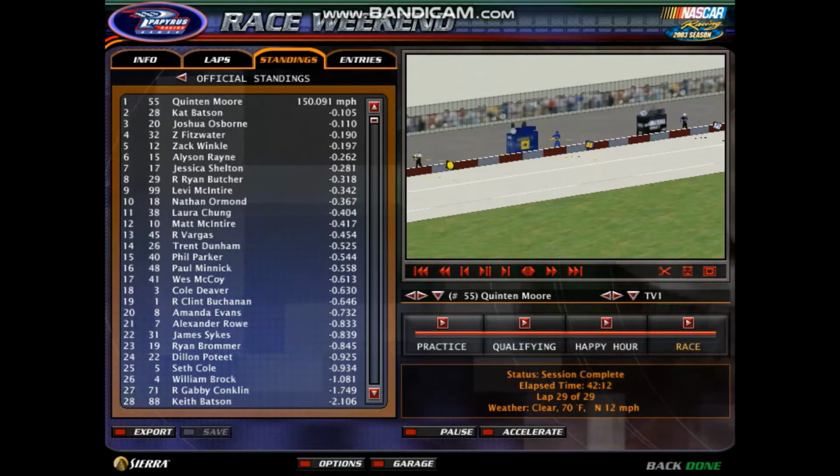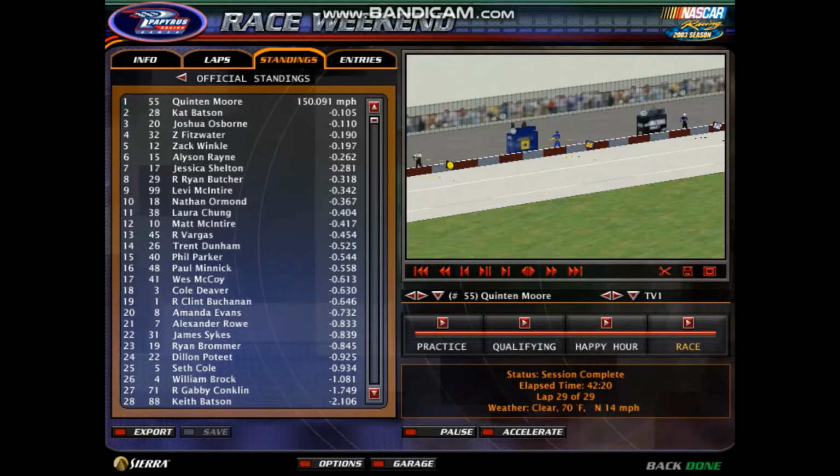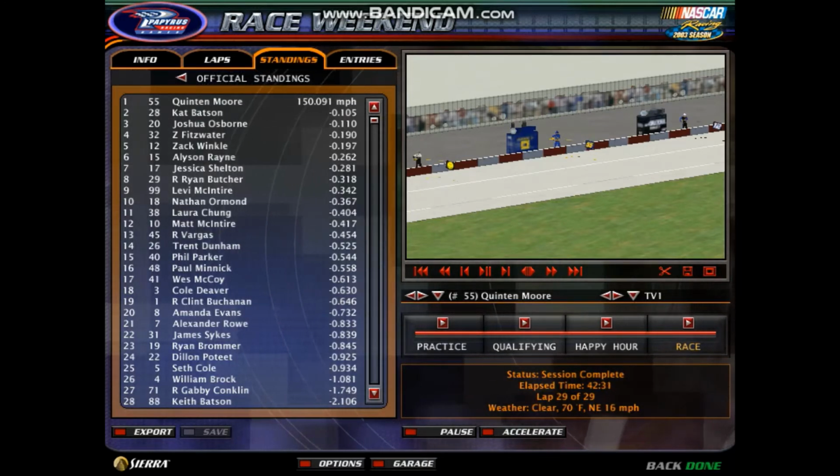Average speed 150.091 miles per hour. One caution flag slowed this race down. I thought it was going to have a second one on the last lap of the race. I thought would have been fitting. We had a caution on the first lap and a caution on the last lap. That would have been crazy. But anyway, take nothing away from Quentin Moore. He gets his first victory of the season, as he becomes the 11th different winner of the season.